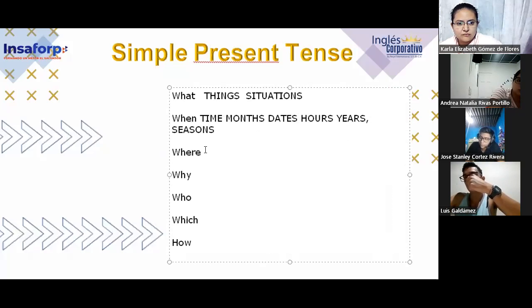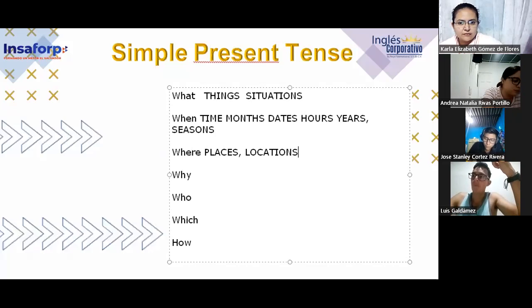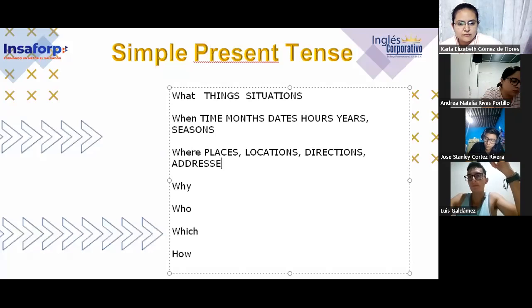All right. ¿Qué información queremos cuando decimos where? What information are we asking for? Places. Yes, places. Locations, right? Also directions. All right. Addresses. All right. Now, why? What information do we ask when we are asking why?